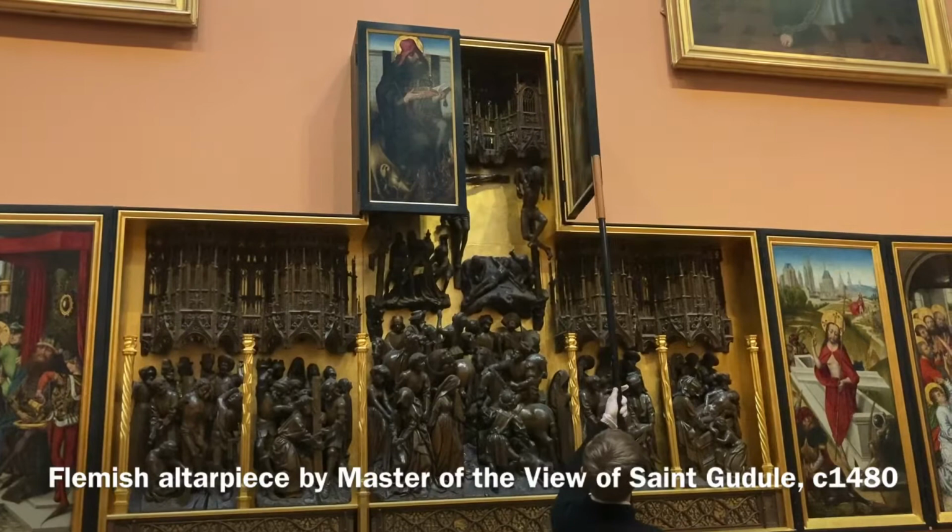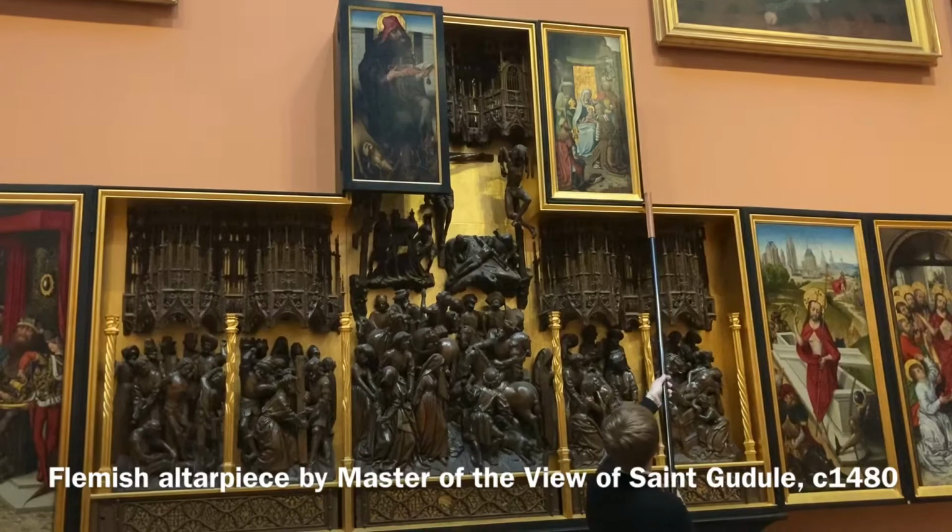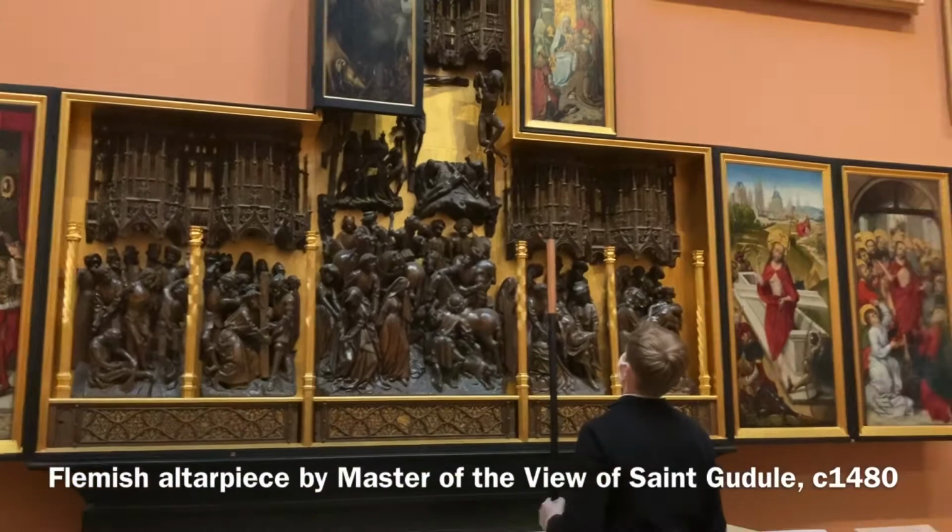That's amazing. And where's this from? I believe it's from the low countries of Holland, modern-day Belgium and the Netherlands. Yeah, I was going to say Netherlands.